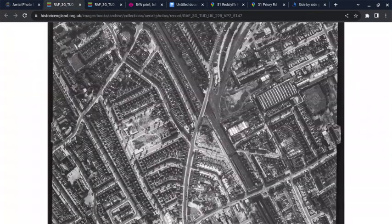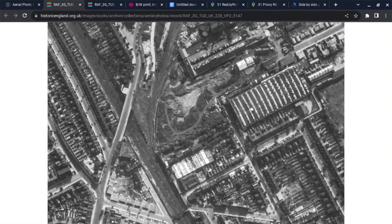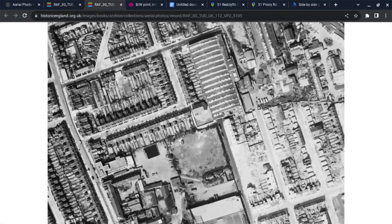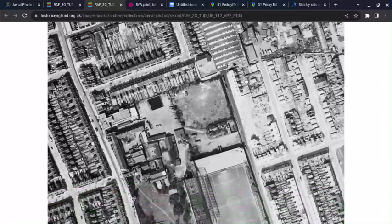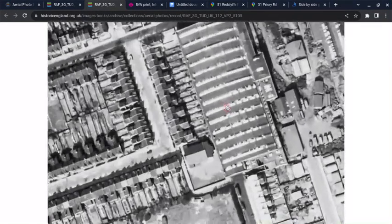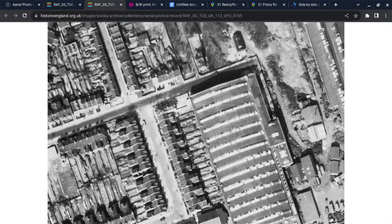Even though it's near to West Ham, Historic England just has these aerial views of the site. And you can see it was fully covered. So this is Redclyffe Road and Priory Road. And again, we can see the relationship to the football ground here and Priory Road and Redclyffe Road.